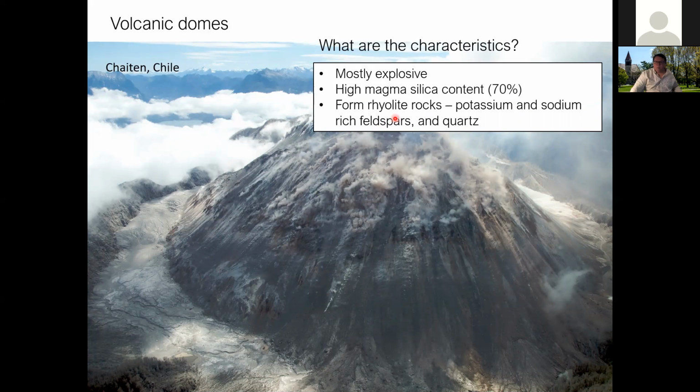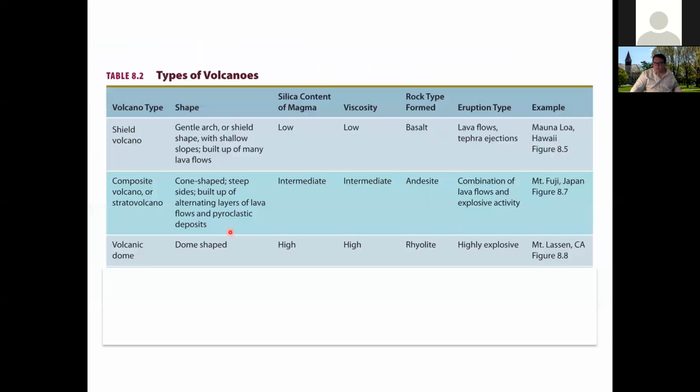I want to stress here, I will not test you on the names of things like rhyolite or andesite, but this means that it's almost no mafic elements. It's almost entirely potassium and sodium, feldspars and quartzes. And the key thing here is that these are just very localized, very vertical domes. Also kind of looks, I suppose, like what we think about volcanoes looking like from elementary school.